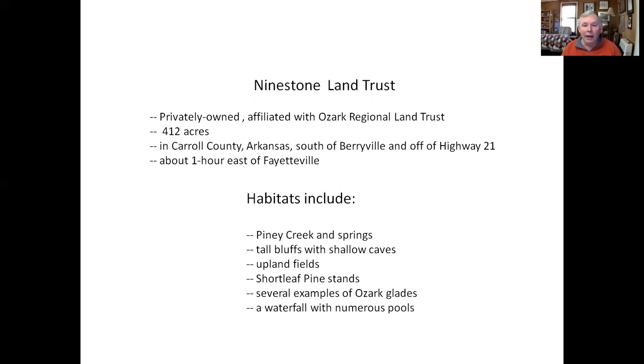And the cool thing about Ninestone Land Trust, not only that it's in a land trust, but it has a lot of very unique Ozark habitats. Piney Creek is a perennial creek, and it's spring fed. There are all kinds of tall bluffs with shallow caves and beautiful rolling upland fields, stands of shortleaf pines, and some wonderful Ozark glades that they have been busy working on restoration on. So I think that's the only data slide you're going to have to endure on this program.